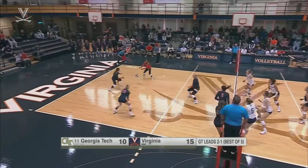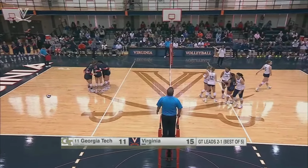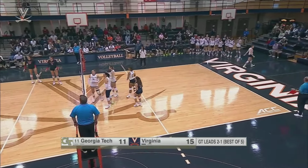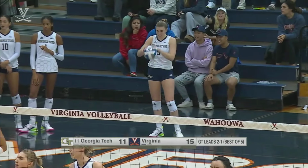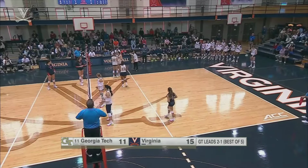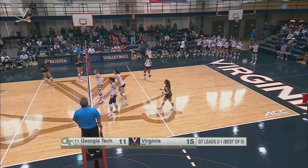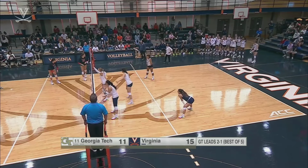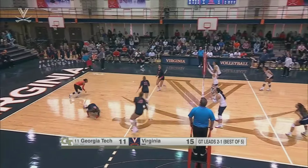Georgia Tech on the right side of your screen, letting it fly and finally getting back in the kill column. Bianca Bertolino slams it down to the hardwood. And if you're Michelle Collier, a little bit of a sigh of relief. Bertolino, a serving specialist as well. So perhaps a little bit of a run imminent for Georgia Tech to get back within reach in set number 4 of action. If the Yellow Jackets take the set, they take the match. So they're just looking to survive right now.